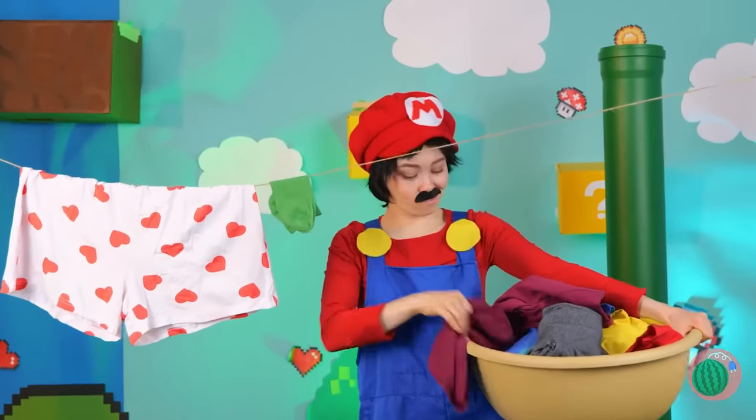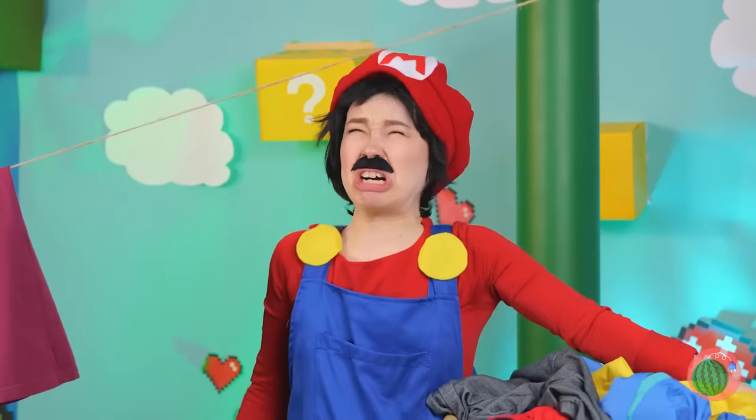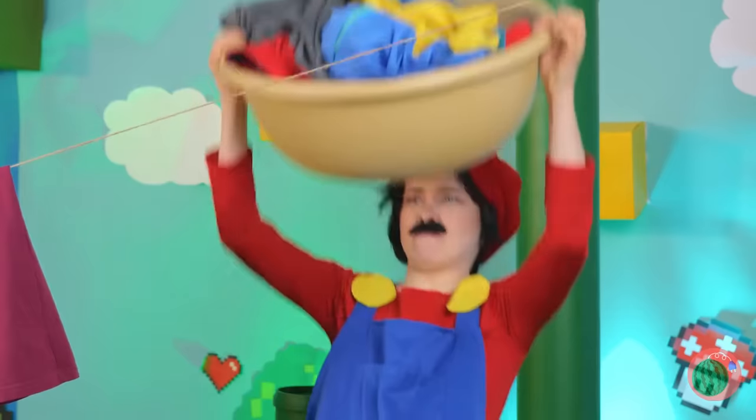Who needs a dryer? Sunshine's free. Of course, outside does have its drawbacks.